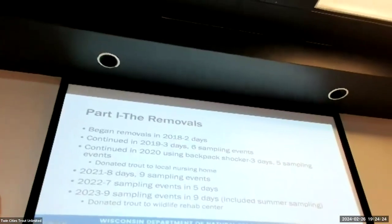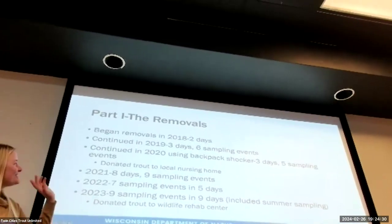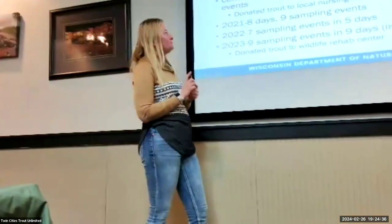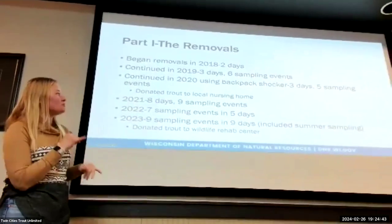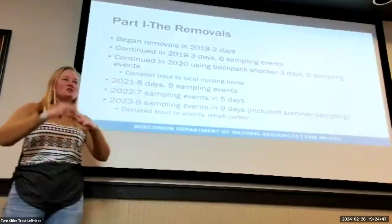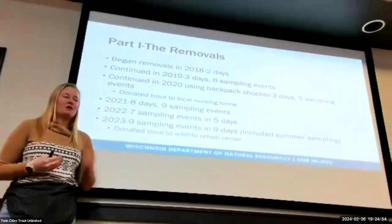Okay, so part one, the removals. We're killing brown trout. So this began in 2018. We started with doing 2 days of removals, and this is just kind of the timeline. So 2019, we kind of increased it to 3 days, six sampling events. In the grand scheme of things, it's not that much effort that we're putting into this. We're doing this in the fall when the browns are moving up into Cady to spawn.